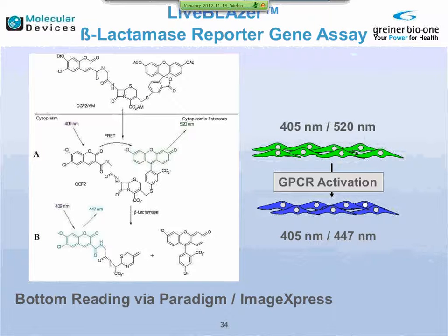Without GPCR activation, very simply, the beta-lactamase remains inactive and the fluorescent substrate emits a green fluorescent signal at 520 nanometers. If GPCR activation takes place, so after GPCR stimulation, the beta-lactamase becomes activated, cleaves the fluorescent substrate into two dyes and disrupts the FRET, so that exciting at 409 nanometers produces a blue fluorescent signal at 447 nanometers. And this blue signal can be readily observed under a microscope or in a microplate reader.